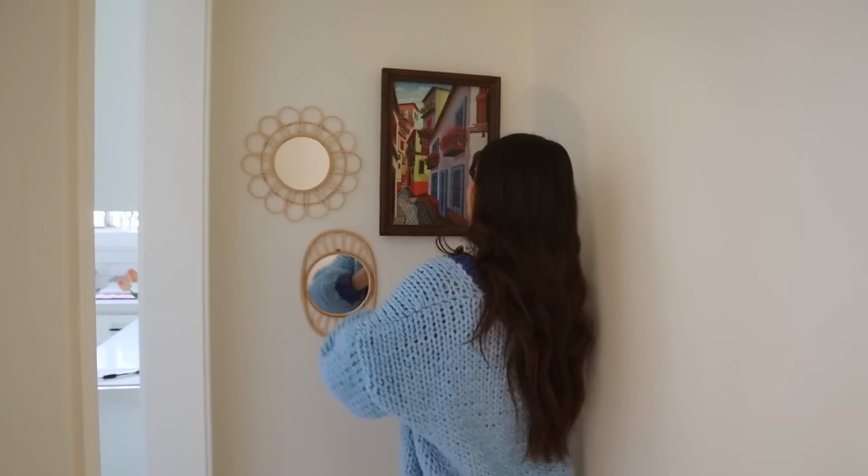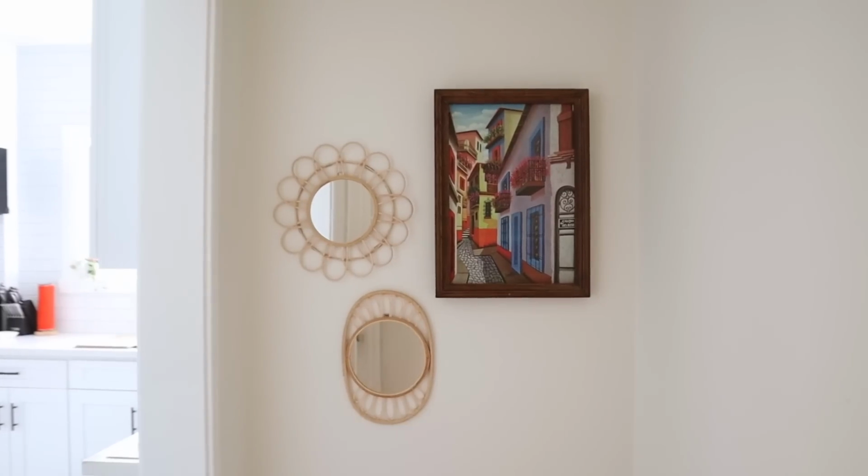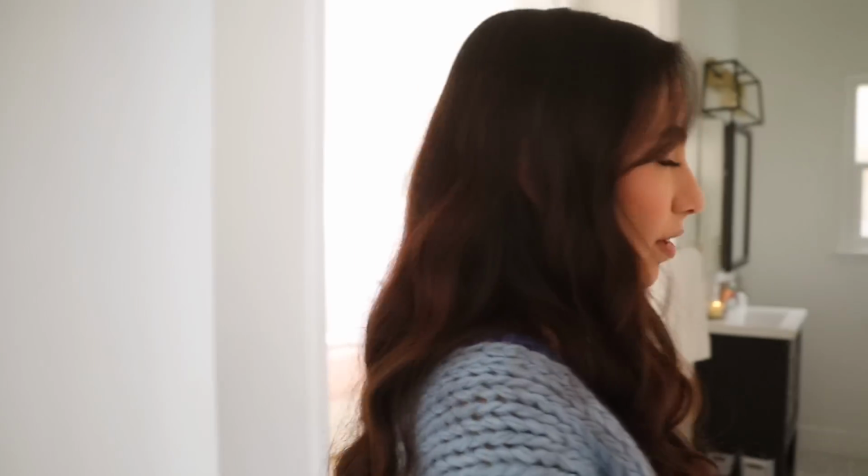Moving on, we have a little thrifted painting right here. I thrifted this in Santa Barbara and it's still one of my favorite things I've ever thrifted. And then we have these little mirrors from the Target dollar section just to make the space feel a little bit bigger, I guess. And then this little maze over here.